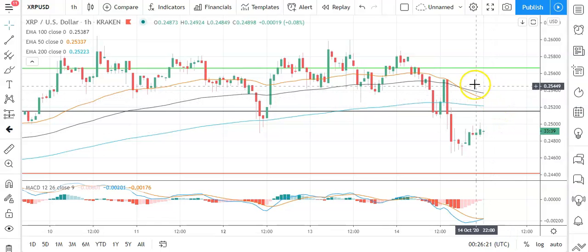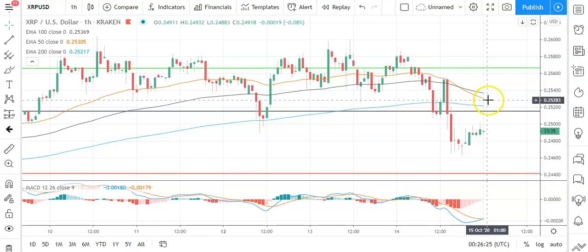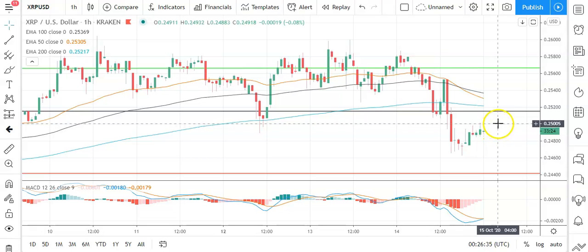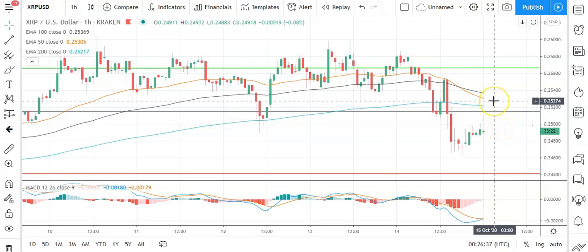On the EMAs, however, we had that bearish cross, 50 through the 100, and a narrowing onto the 200, suggestive of further downside ahead. So key through the early part of the day would be to break back through 0.25 levels and out from that pivot level through to 0.255 levels. Failure to do that could see further downside for the day ahead.